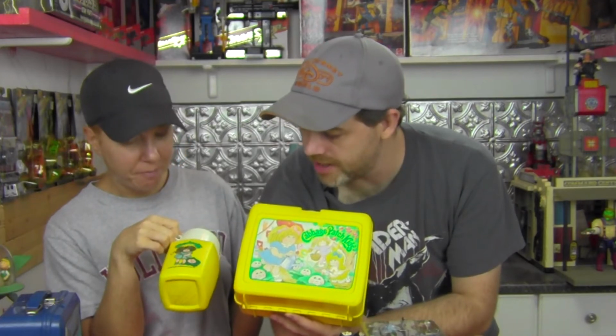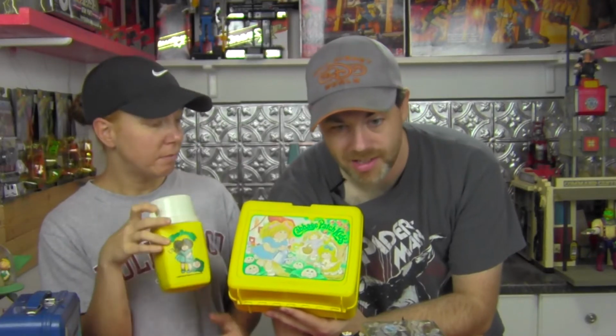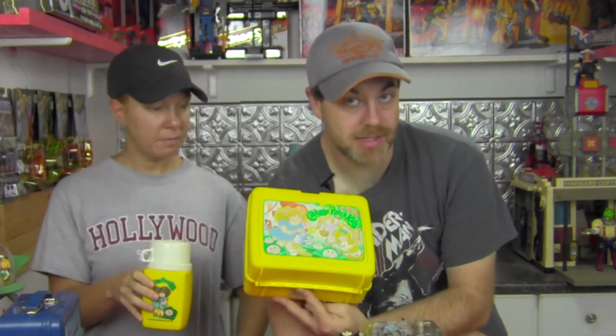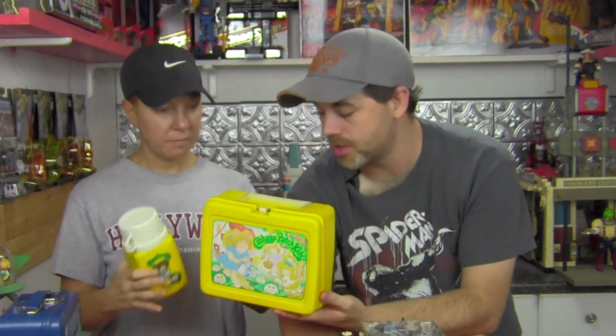No. But it came with a thermos. Thermos is a little dirty. The lunchbox itself got some scuffs on it, but the artwork on the front is in perfect condition. From 1983. Yep, 83. So this was a fun little find, and not that I really wanted it. I wanted the other 3 over this one that the lot came in, but so I'll take this one because they were $5. So what are you gonna do? Cabbage Patch Kids lunchbox, very cool though, and again in nice condition overall.